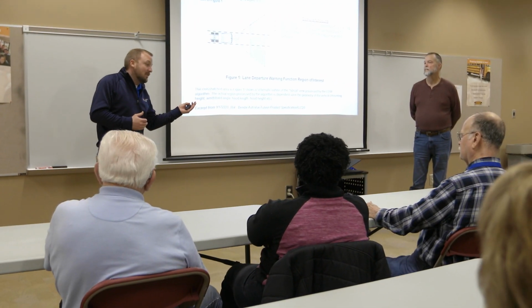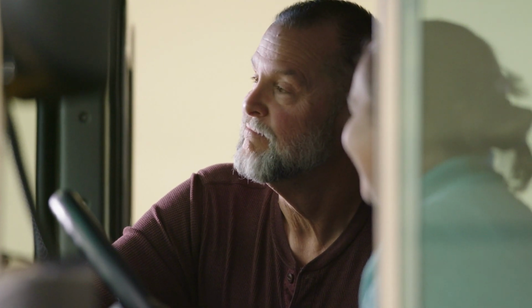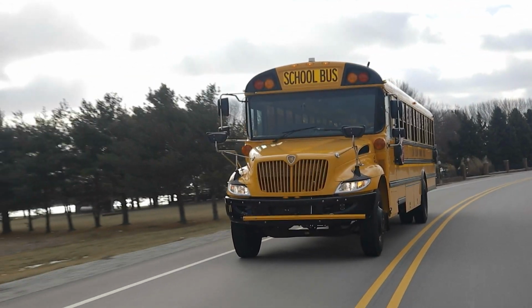Well, when we train the drivers, it's normally a 2-step process. We get them in a classroom and they see the videos, and then the next phase would be to take them out into the buses and explain to them how the equipment works. Understanding all the features is best when you actually sit behind the wheel and when you start driving, and all the information starts sinking in.